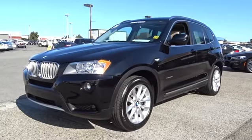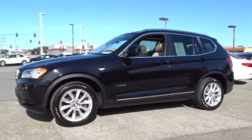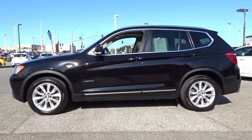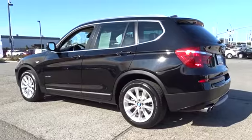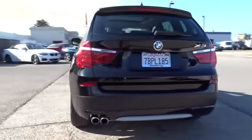2014 BMW X3. The BMW X3 builds on the success of the original by developing its core competencies while adding new technology to establish new benchmarks for agility, efficiency, and comfort. This vehicle has less than 25,000 miles. Here are some of this vehicle's great options.